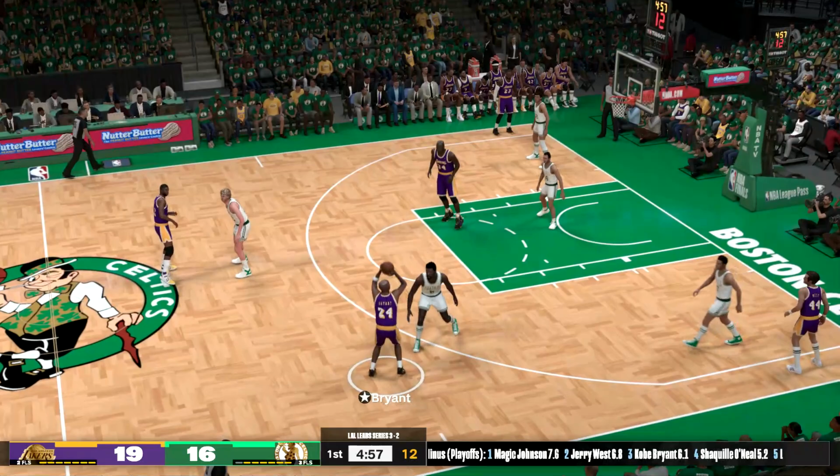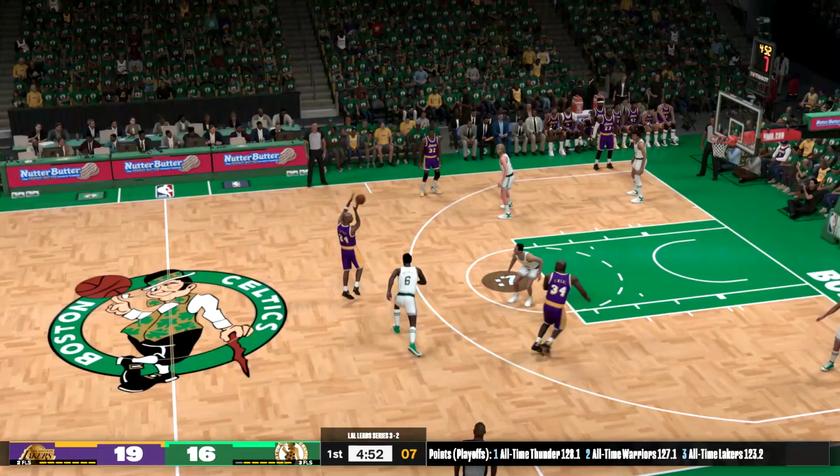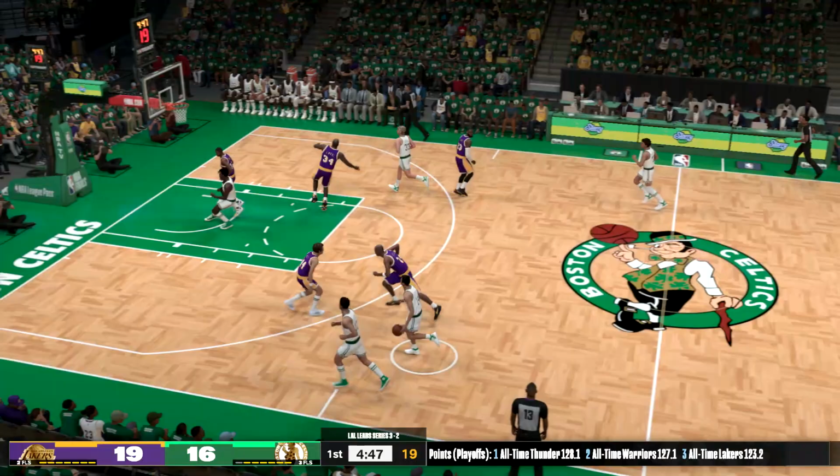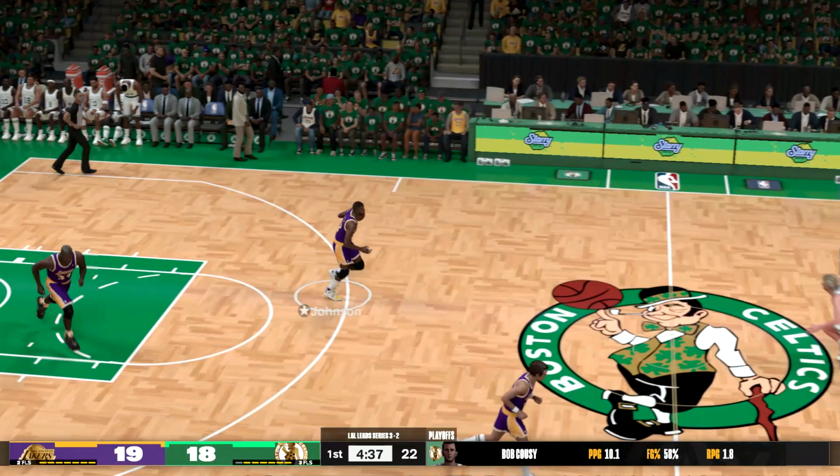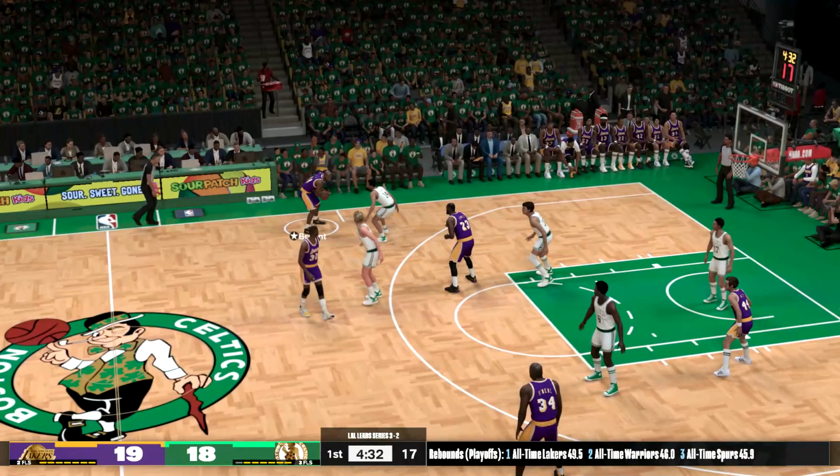Outside Bryant. O'Neal sets the screen for Kobe. Picked off in midair. Here's Cousy. Nice move. And the jumper is good. Cousy showing you a nice-looking mid-range shot when he's in rhythm from here. The defense is toast with butter and jelly. Now here's Johnson.